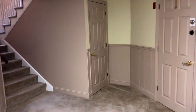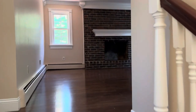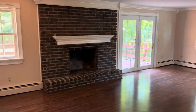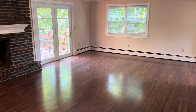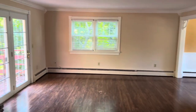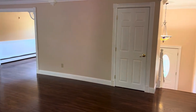go upstairs. All the bedrooms are on the upper level, and the one full bath, so it's four bedrooms, one full bath. Bonus area downstairs. Another fireplace up here, again, not for use. Laminate floors throughout the living room. Very spacious. Coat closet.